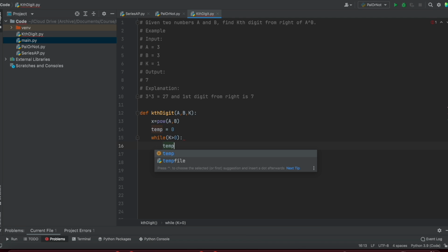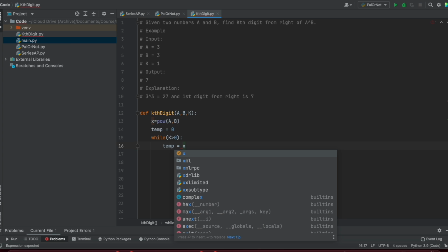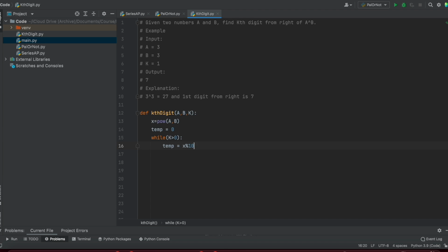Now, how do we make temp equal to the last digit? This is very simple. x is a to the power of b, so x % 10 will give us the last digit, because for any number, what is left after dividing by 10 is the last digit of the number. For example, 256 divided by 10 leaves 6 as the remainder. So that's good. This is how we get the digit on the right.